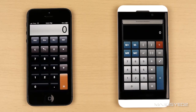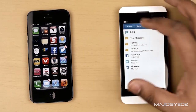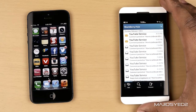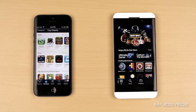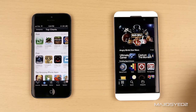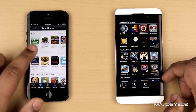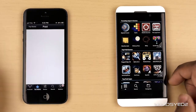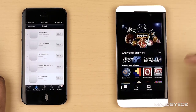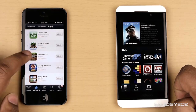Now, of course, it's important to understand that this is an early device, a brand new OS. BlackBerry is definitely going to do some updates and modifications to the OS and get a lot of user feedback to make a much better OS than what you see over here. And this notion is fairly apparent when we start comparing the application stores of both these devices. The App Store on the iPhone has roughly about 700,000 applications, which is huge compared to the 90,000 applications available on the BlackBerry World store in the BlackBerry Z10.